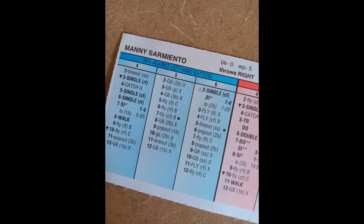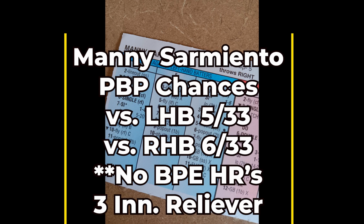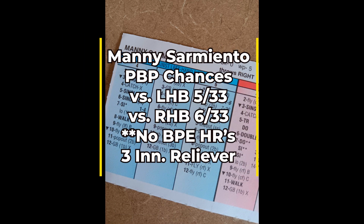And you couple that with the fact that he has no ballpark effect home runs and he is a 3-inning reliever. So just between Sarmiento and Eastwick, you could eat up half a ball game right there. You could get 5 solid innings out of them. Not to mention you have solid cards with Bourbon and McEnany.